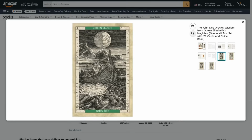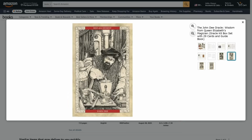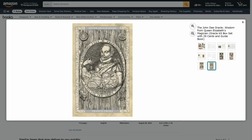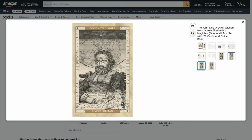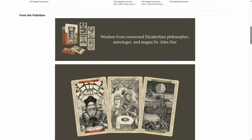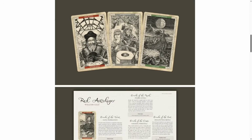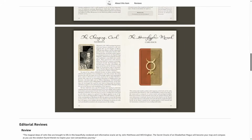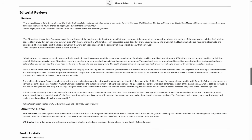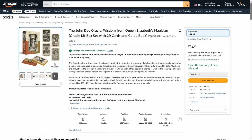And here we have a card, Green Magus, John Dee. Red Alchemist, John Dee. Gold Astrologer, Simon Foreman. Silver Geographer, Francis Drake. And you can see this very detailed artwork. Really cool. I do not own the original, but I've definitely been interested and curious about this. So, yeah, neat. And then you can see various reviews. I'm sure this is based, I'm guessing, on the original version. Tells you a little bit about the author, who you may already be familiar with, John Matthews, as well as the artist. So that's pretty exciting stuff there. That's a look at the John Dee Oracle.